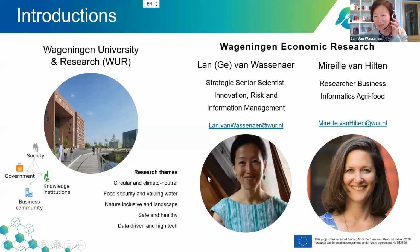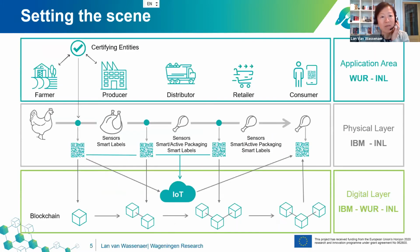A little bit of introduction, but I think Nuria already gave an introduction of the two of us. My name is Lam van Wassenaar, with a font in between, but it doesn't really matter. I'm an economist, so my talk will be mostly from the perspective of the application with some economic theory and thinking. And Mireille will introduce more on the research part and also from the perspective of software application. So today's talk will be mainly focused on the application layer, and the three layers have been introduced before, so I'm not going to repeat it.